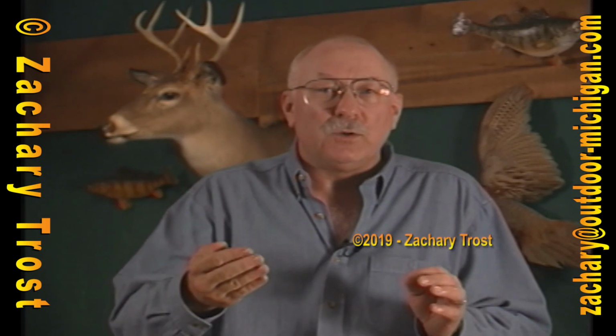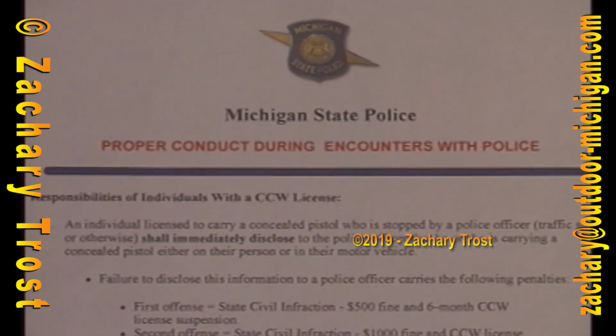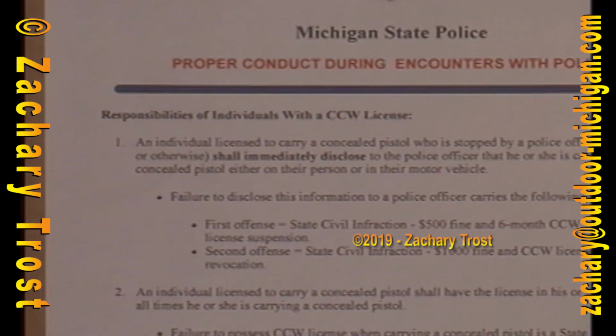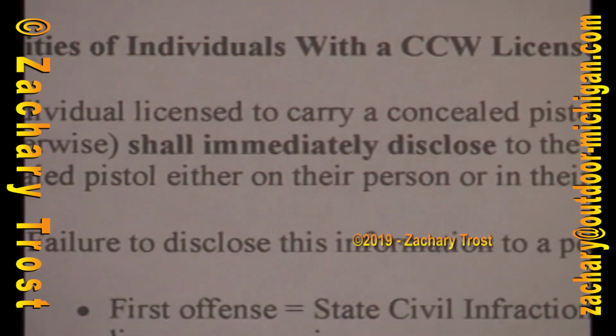Well, it doesn't just end here, because apparently the cops are still writing tickets for CCW holders failing to immediately disclose. Go to the state police website. Look up proper conduct during encounters with police, and right there they quote the law almost, except they insert the word immediately between shall and disclose, and they put it in bold. That is not what the law says. The state police know this. They've read the law. The Attorney General knows this. So why in the world are they misquoting the law and arresting people when they shouldn't be arrested?